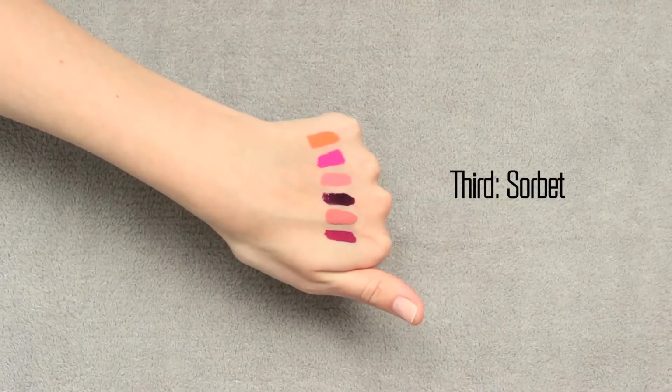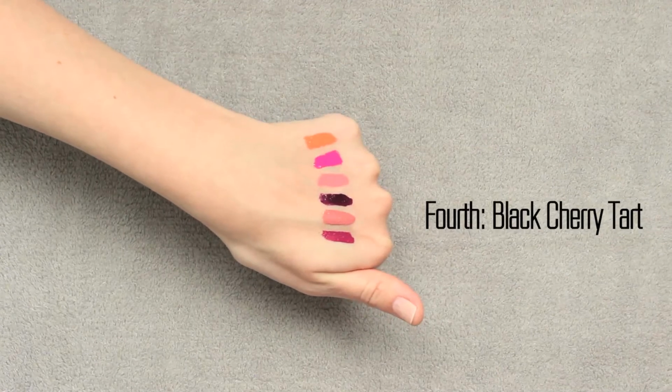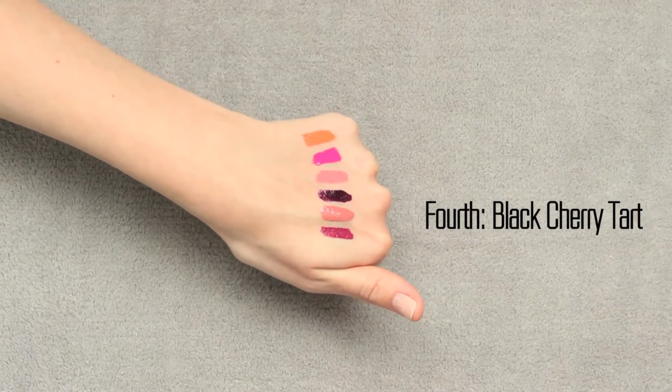The next one I have is Sorbet. This one is a little lighter and more coral compared to Neapolitan, as you can see here. It is a really pretty, almost orangey coral color. I think this would be gorgeous on many skin tones and beautiful for the summer months. The next one is Black Cherry Tart. This is the deepest of the entire collection. It is a really deep berry color, ideal for the winter months to add a nice vampy lip to your collection.